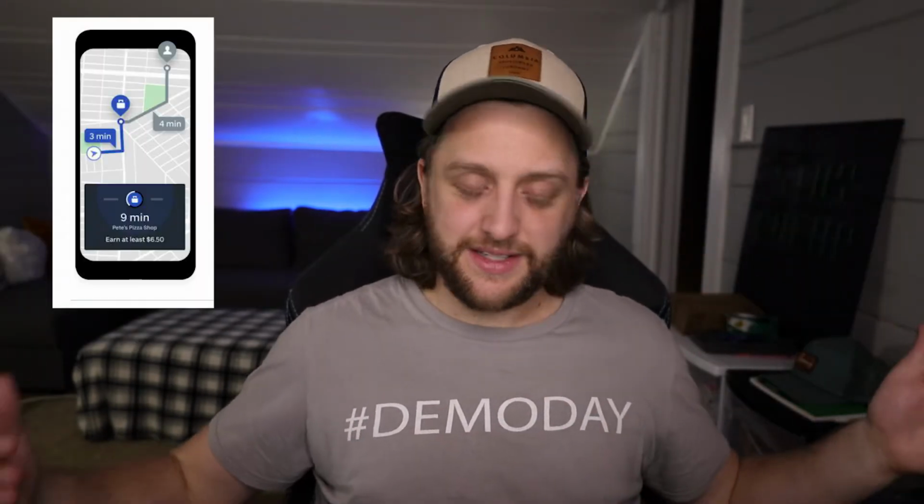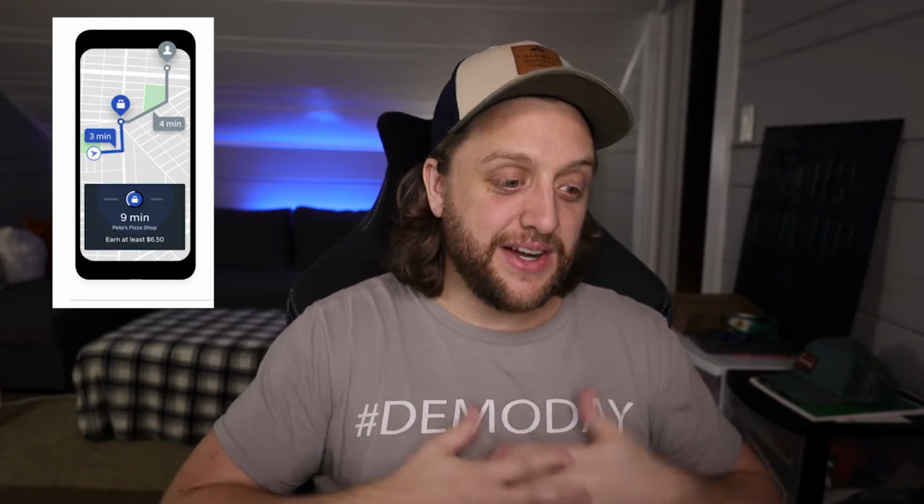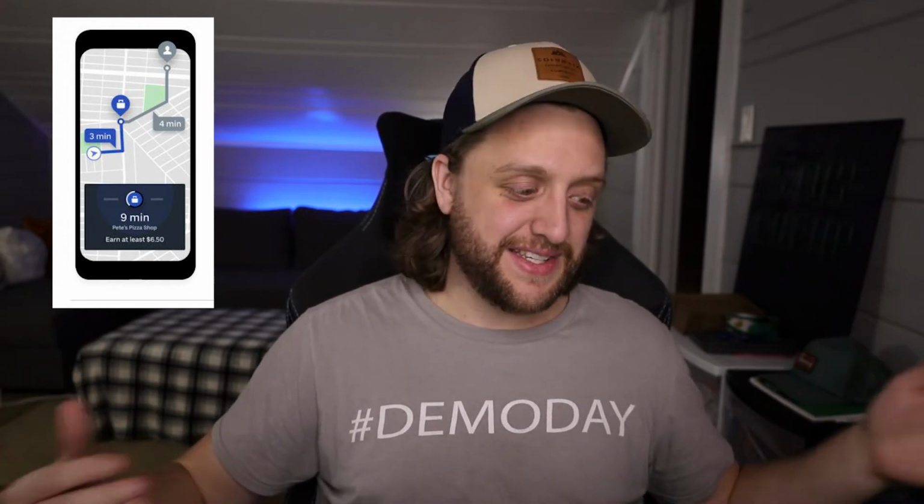They also do show you the pickup and drop off location, which is something that I think is a necessity on apps. I think all the apps pretty much do it now that I've seen, but that's something that's super important to make sure that you can see before you accept an order where you're picking up and where you're going to be dropping it off at.